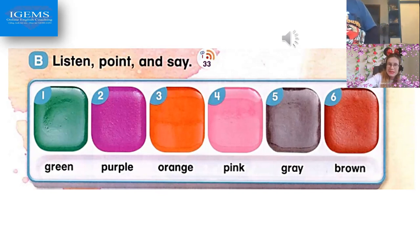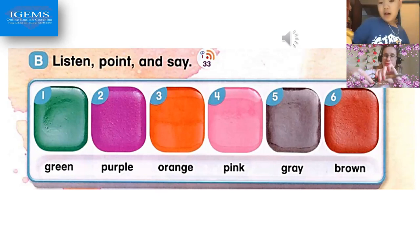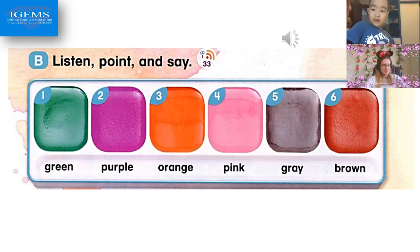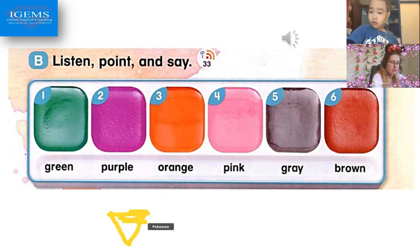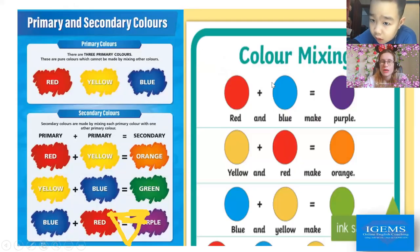Okay, I think here's my scissors. Oh, my scissors also has brown. Oh. Yeah, woohoo! That's so cool. We almost have the same scissors. So very good work.